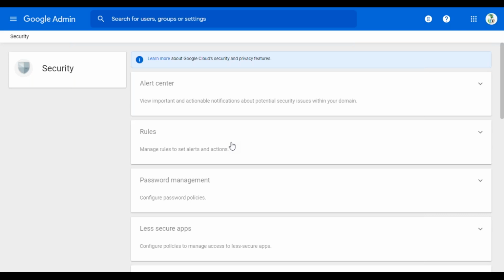The reason is that your licenses cost money. Anytime you create a new user, you are going to be incurring additional cost. So that should go through an alert, a rule, to say that once somebody creates a new user, you want to be alerted to verify whether that user is authorized to be created, right? You can also look at your password management as well.